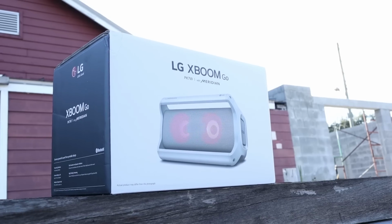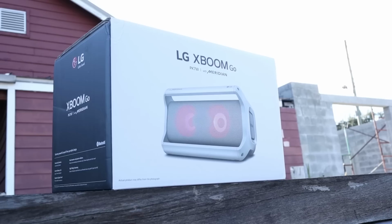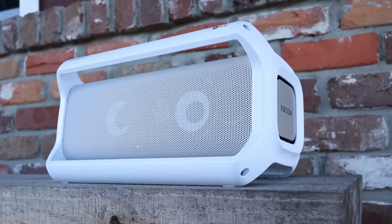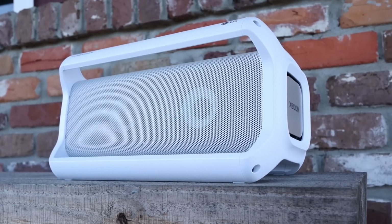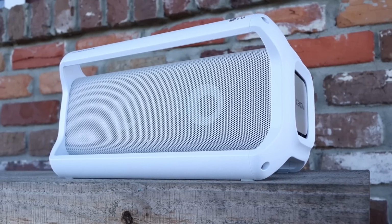So now let's check out some pretty interesting Bluetooth speakers. Now I got the chance to try out the LG Boom PK7. This one you can now pick up for $127. Originally it retailed for over $200, and I think at $127 it is an absolute steal.